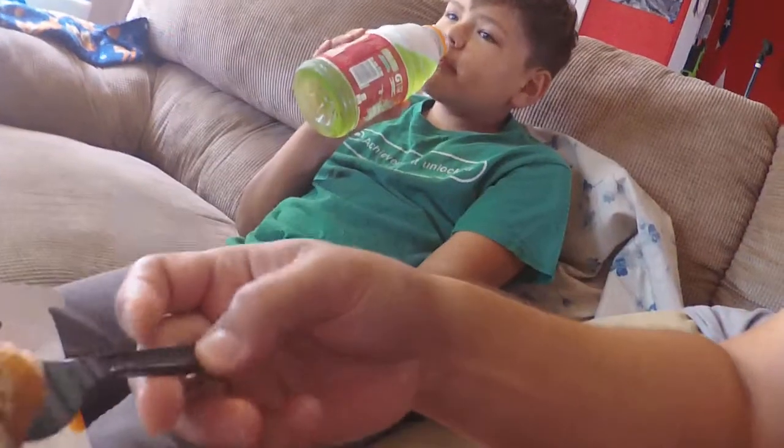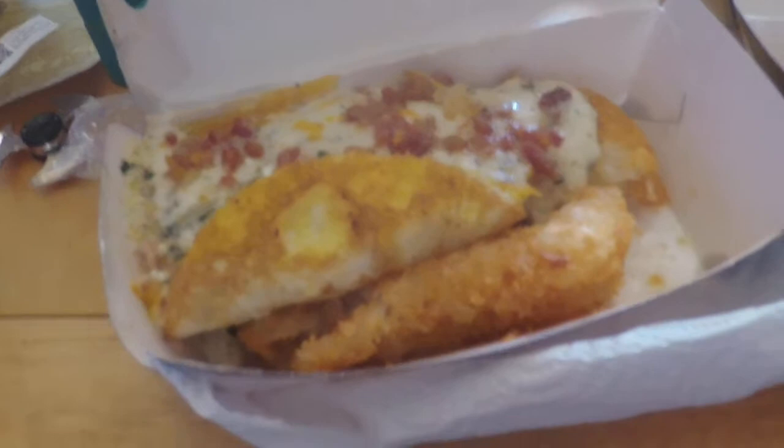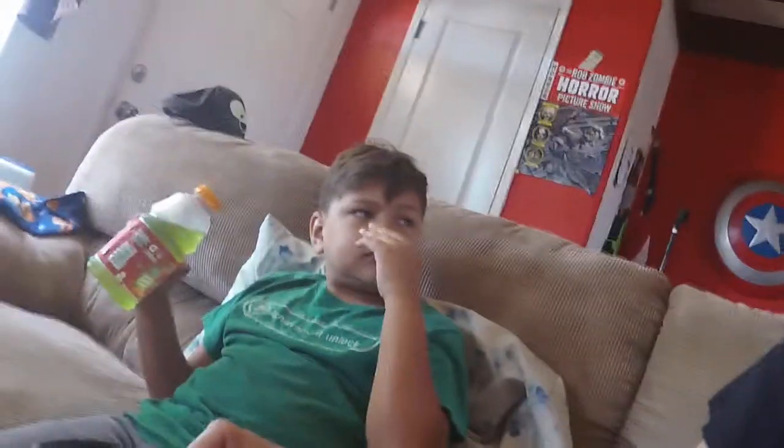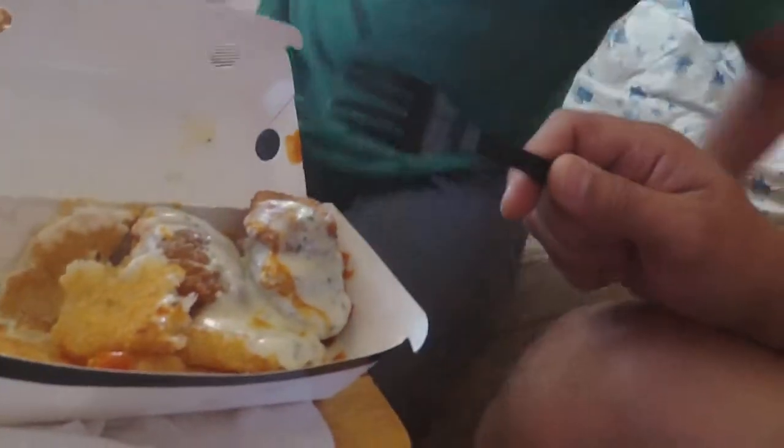So here we go, I'm just going to dive right in. I'm going to take a big old bite, make sure I get a little bit of everything. It helps if they've cut it up a little bit more. The one I had the other night had a cleaner presentation. These ones kind of got just thrown into the box, but it is lunch, so maybe they're just really busy. And that's really good. Their buffalo sauce isn't too spicy.